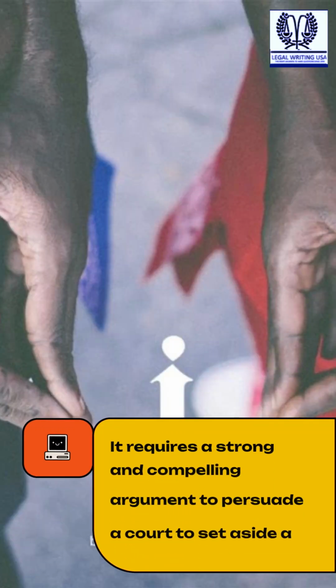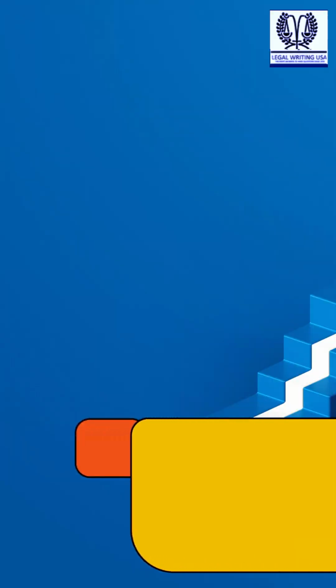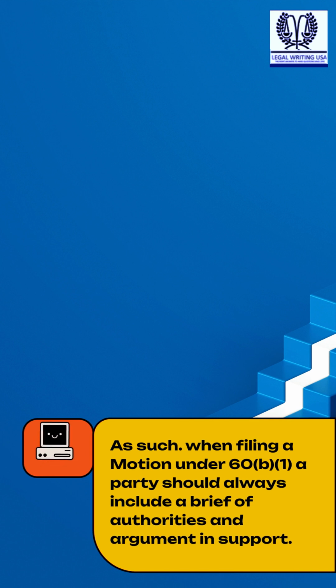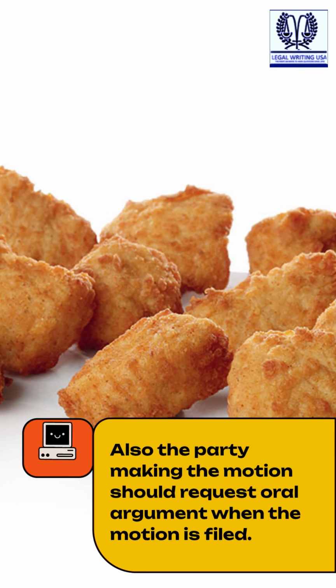It requires a strong and compelling argument to persuade a court to set aside a judgment or order on this ground. As such, when filing a motion under 60(b)(1), a party should always include a brief of authorities and argument in support. Also, the party making the motion should request oral argument when the motion is filed.